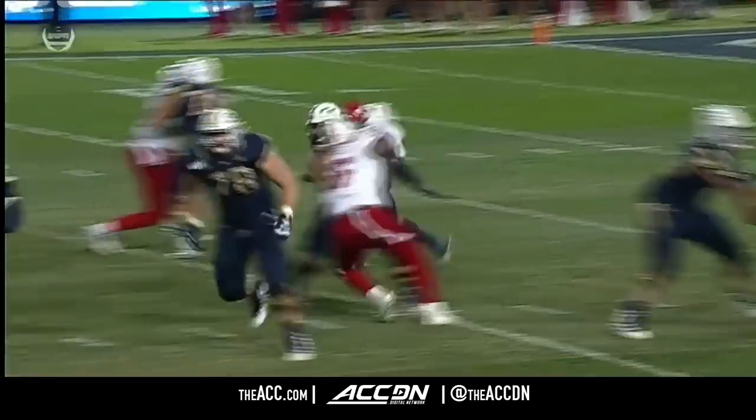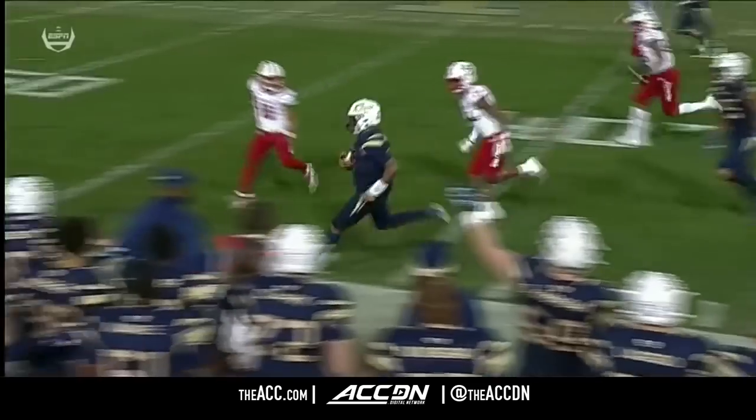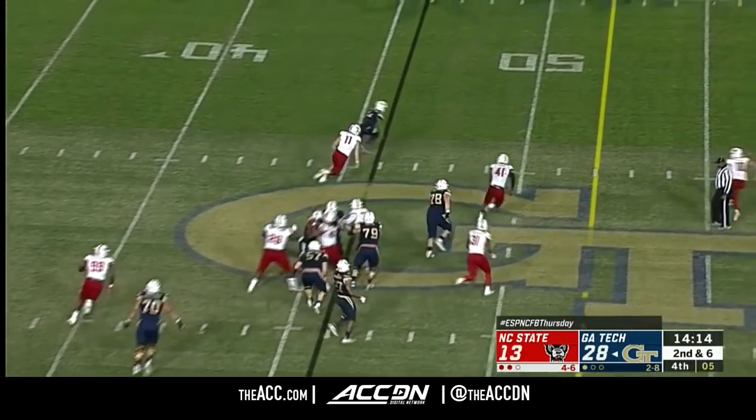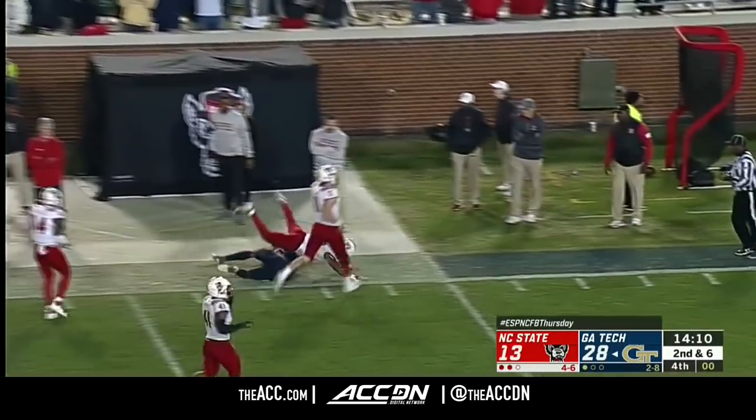Let the block set, find the hole, and pick up some big yardage. Yeah, Pat, you said it's a delay. All this is a lead draw. Riding the read, good keep by Graham. First down and more inside the 40.